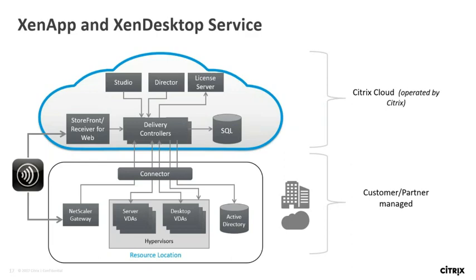The other point to mention here is around the access layer. The access layer could be within Citrix Cloud, or typically what we tend to find is that customers put the access layer, so StoreFront and NetScaler Gateway, within the resource location.